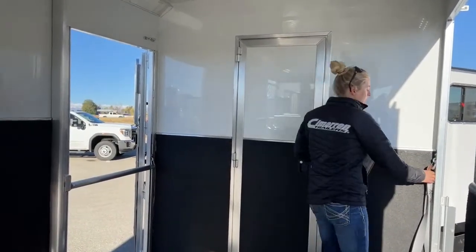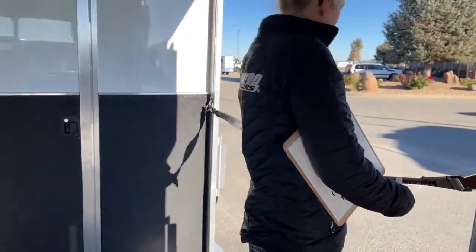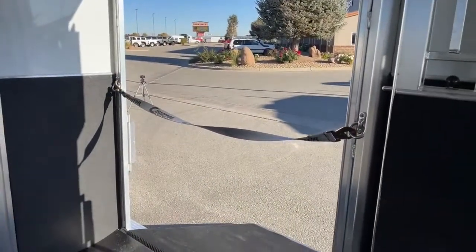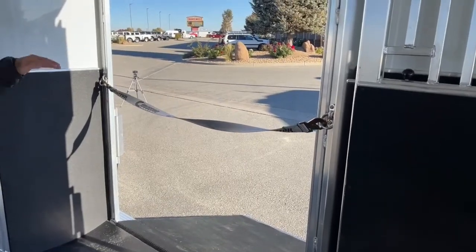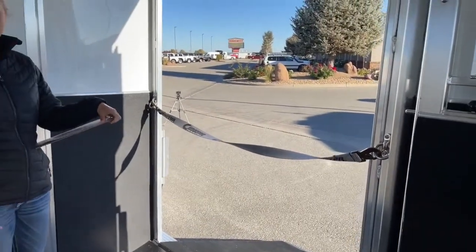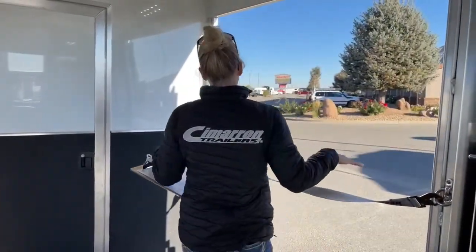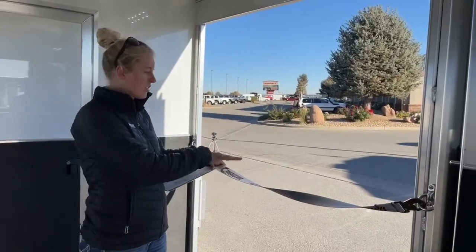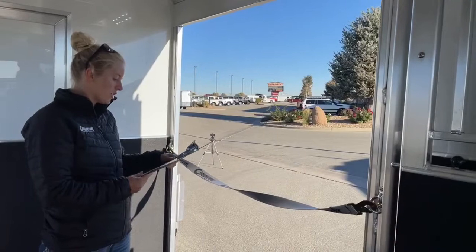Got a nice big strap that goes across here. So if you do have a horse in this first stall, if you open that ramp door, they're not just going to be able to come flying out at you. If you are the type of person that would rather have a solid bar here, that is an option. They have one that slides up and out of the way, and it's a big solid chest bar that goes all the way across. So just don't think that this is our only option. We do have some other features there.